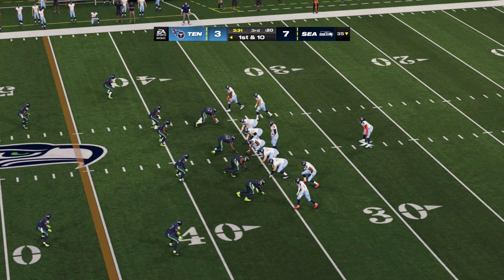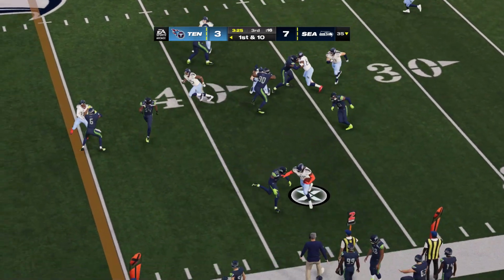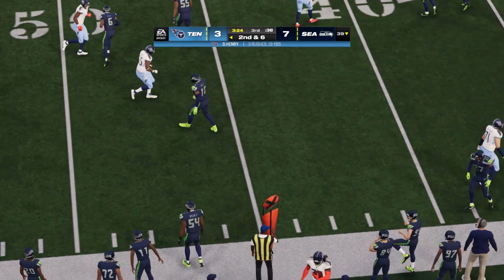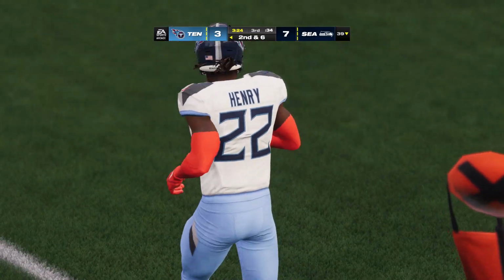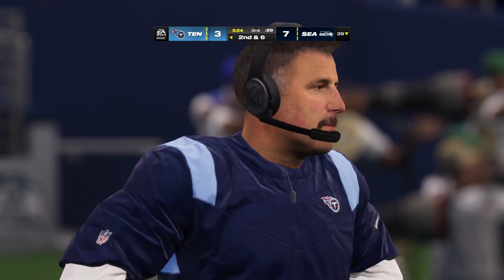Ball up to the 35 now as they come up on first and 10. They'll run it again with Henry. And he goes out right around the 39. Call it a gain of four on first, and that'll make it second down. I have to think a major focus of the halftime meetings had to be figuring out how to create space for the running game to get operating.